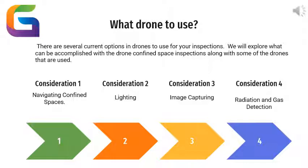The first consideration is how you will be navigating the confined spaces. The second consideration will be the lighting in the confined space. Consideration number 3 is the image capturing, and consideration number 4 is radiation and gas detection.